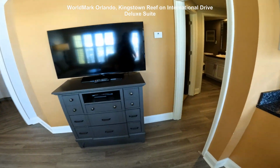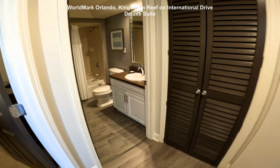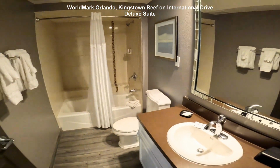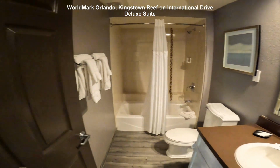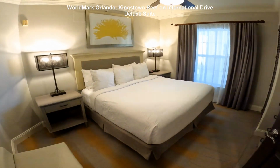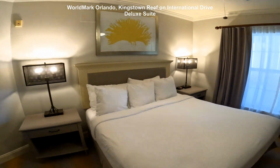Okay, so off of the kitchen diner, you've got a little hallway. Takes you to your bathroom. So it's a shower over bath. Then this is the double bedroom. Really good size king bed.